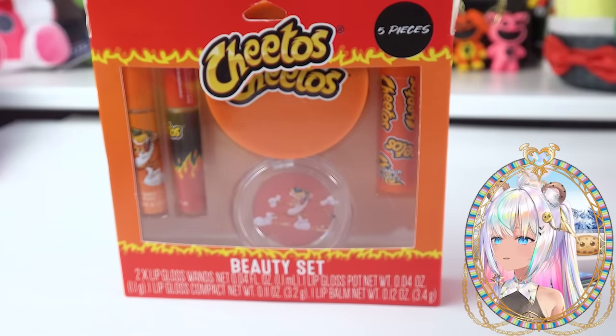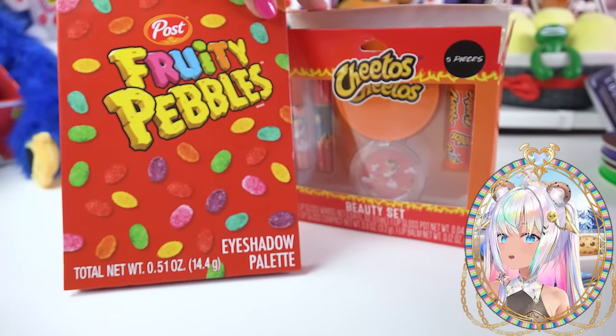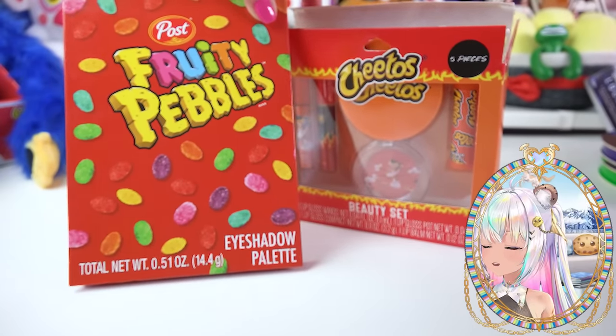So what do you guys think? There's probably like a full collection out there, right? Like there's probably Cheetos nail polish, probably a Fruity Pebbles beauty set. Like there's probably like a big giant collection. Have you guys seen it yet? I'll keep my eyes out for it.